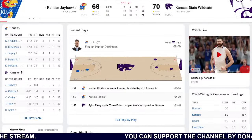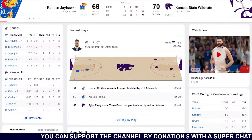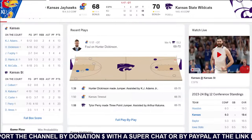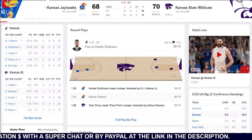Dribbling out top is Dewan. Zone defense by K-State. There's the lob inside. Dickinson to catch and scores. Dickinson, nicely done, has 21 to make it 70-68. Now K-State with 90 seconds to go needs a terrific possession right here.